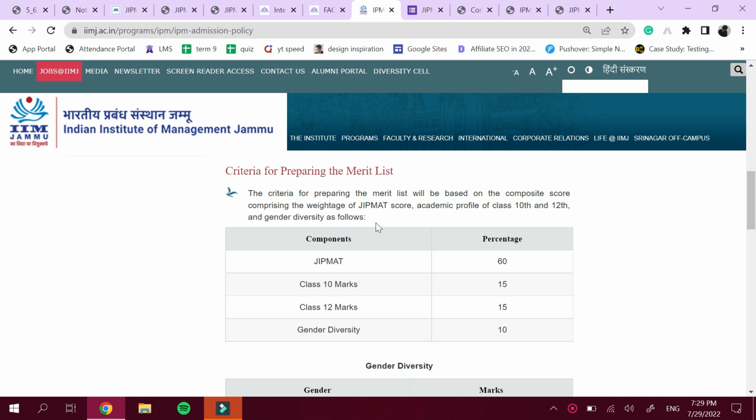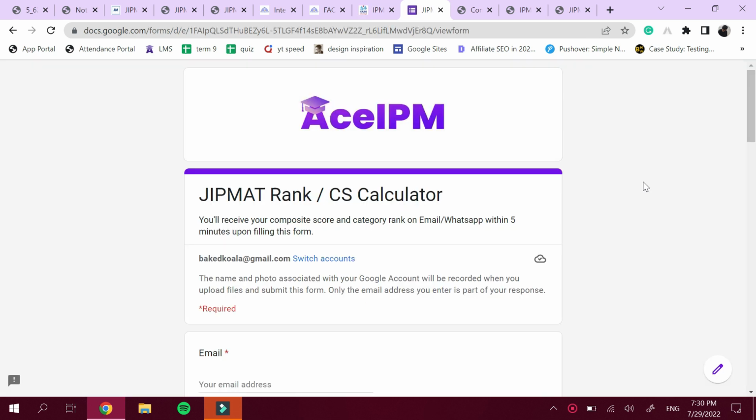And the way you calculate their composite score is giving 60% weightage to JIPMAT, 15 to 10th, 15 to 12th, and 10 to gender diversity, which is essentially 10 marks to a female candidate and 0 marks to a male candidate. Now, if all these calculations sound daunting to you, don't worry.